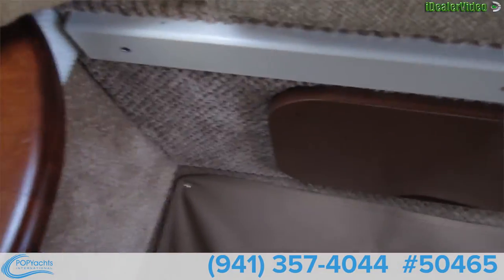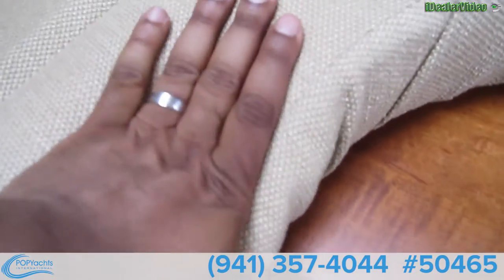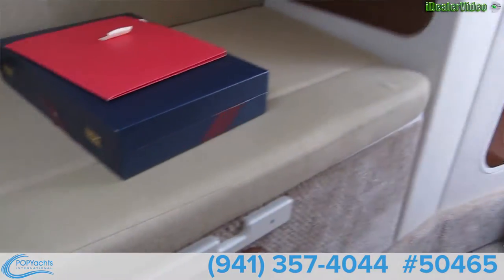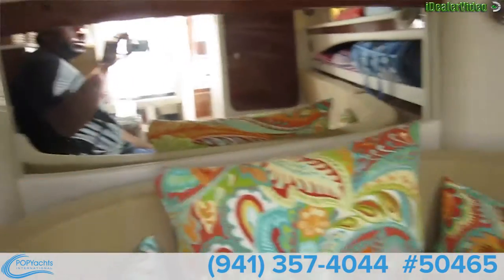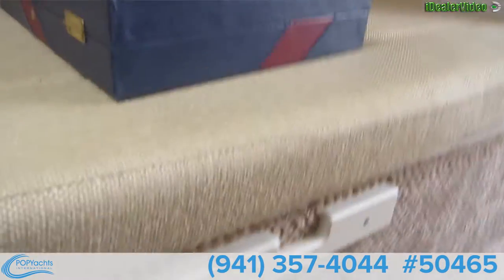You got your table here. Nice wood grain. Looks brand new. Soft sleeping area. See my hand. Very comfortable. Like all Sea Rays. Here's a panoramic view. Lots of storage area. As you can see, lots of areas for storage. And one of these on both sides.